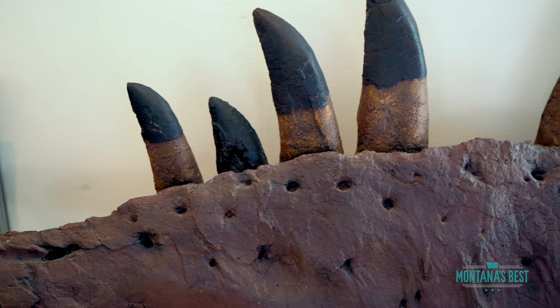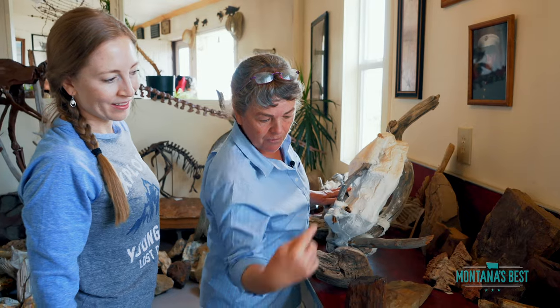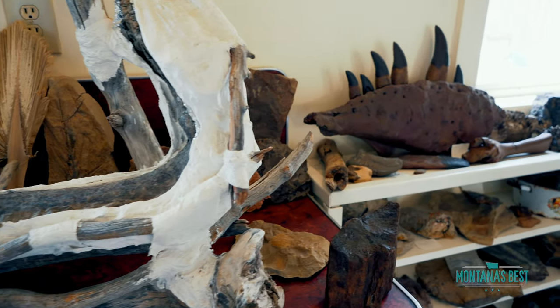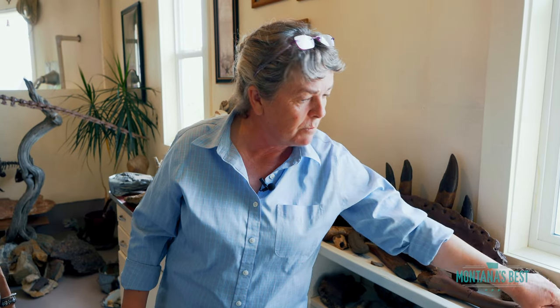This is a replica of a T-Rex jaw that was found here on the ranch. The original, I think, is in the Museum of the Rockies now. The rest of it's a lot of plant matter. This is Rex Marrow up in here. You know, meat eaters will have hollow bones. Right. So sometimes they will still be hollow, and sometimes they're filled in with mudstone.